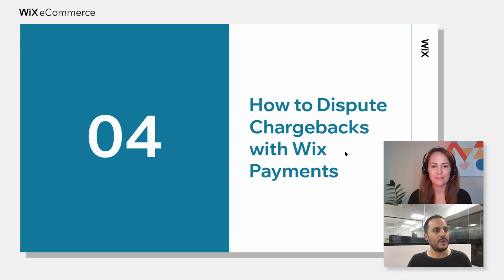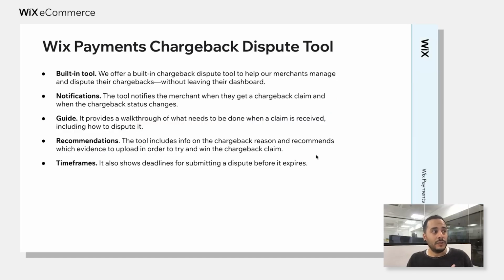So how to dispute chargebacks with Wix Payments? Basically, we have a built-in tool. We offer a built-in chargeback dispute tool to help our merchants manage and dispute their chargebacks without leaving their dashboard. Notifications: the tool notifies the merchants when they get a chargeback claim and when the chargeback status changes. Guide: it provides a walkthrough of what needs to be done when a claim is received, including how to dispute it.